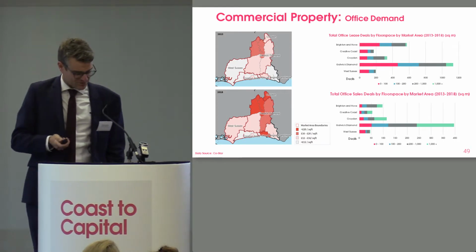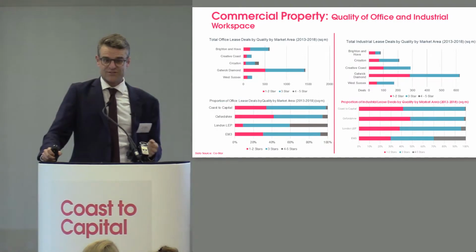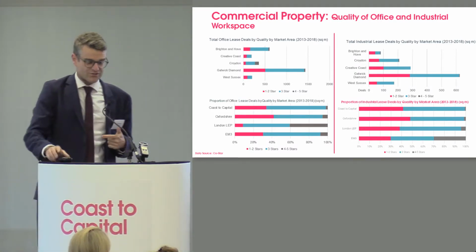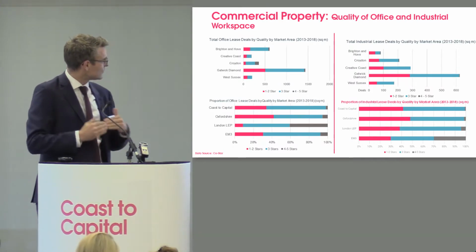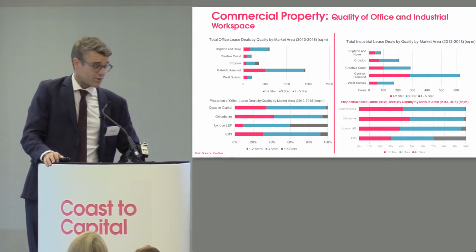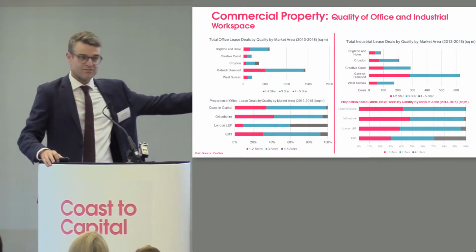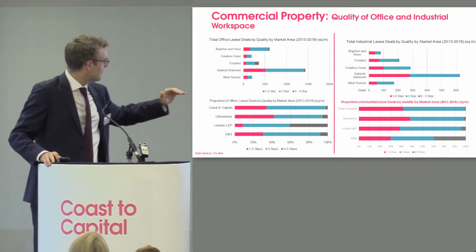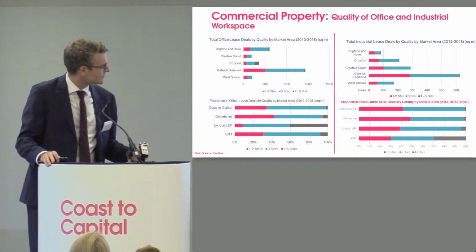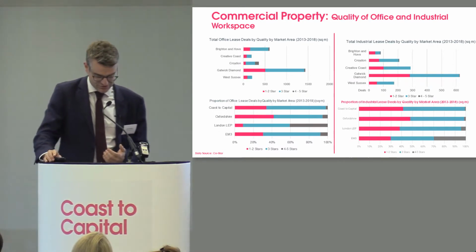I think the issue at the moment, generalising quite a bit, is that the market is not providing the quality of space that the types of businesses that we would like to locate within Coastal Capital will demand. So when we analyse the transactions that have taken place, using a designation provided by CoStar, who provide us with data on commercial property transactions, there are very few, if any, office or industrial transactions above a 3-star rating, which is kind of average. Apart from a little bit of office space in Croydon, and a very small amount of industrial space around Gatwick Diamond.